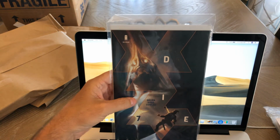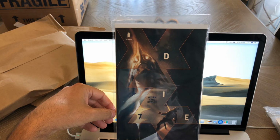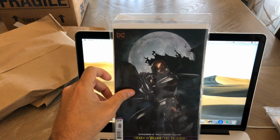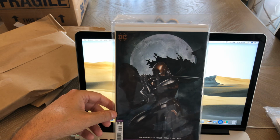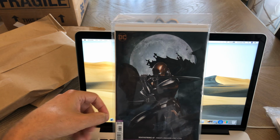Die number 7, I think that's the B cover. Stephanie Hans does a nice job on the covers as well. I just thought that one looked a little bit better, so I picked that up. Deathstroke number 47, that's the Scan B cover. Deathstroke's been a really good book. The writing by Priest has been excellent. Highly recommend it. Definitely the Scan covers are the way to go on that.